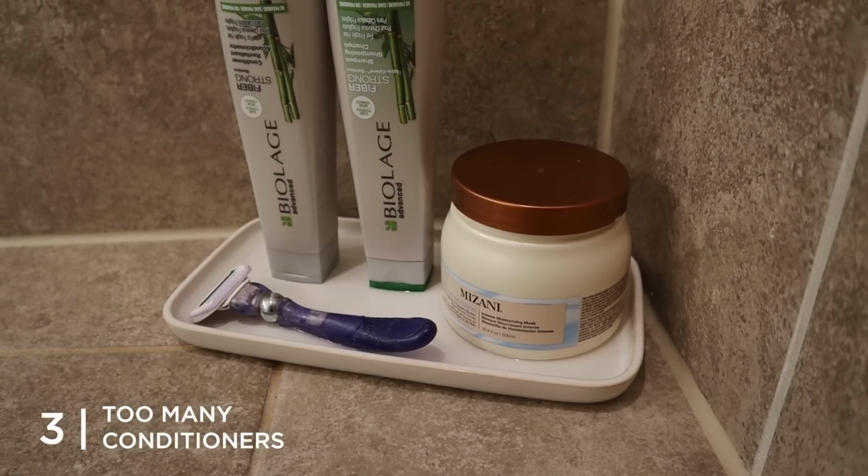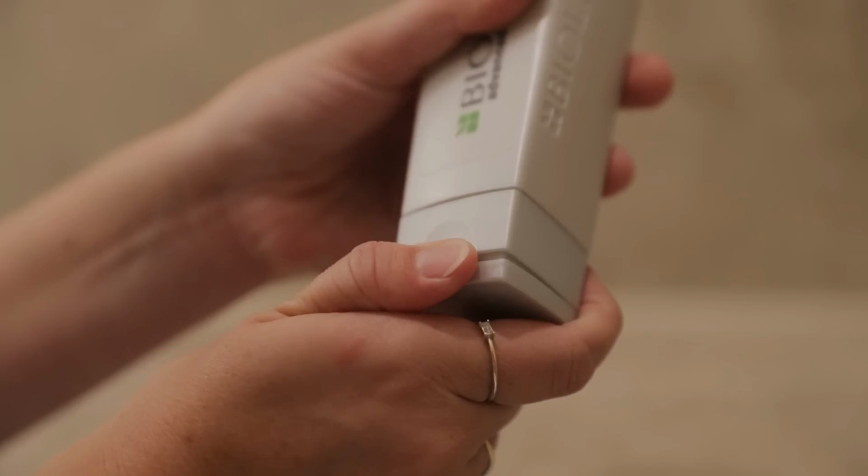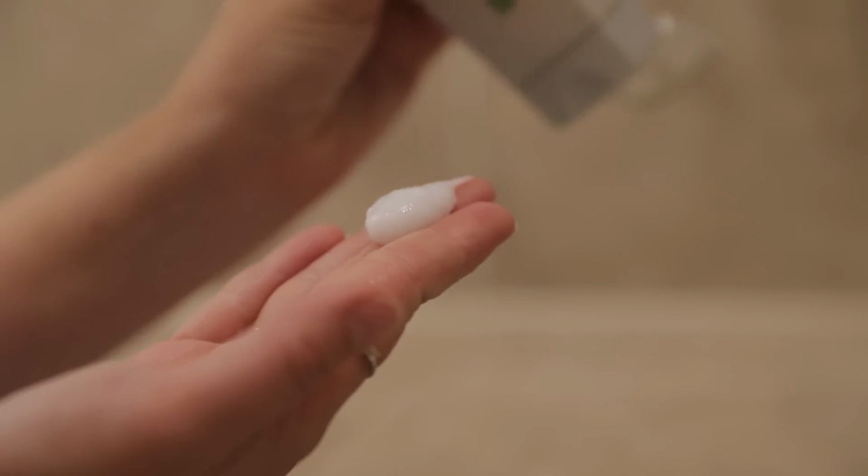Then number 3 is conditioner. Maybe it's just me, but for some reason I always feel like I have way more conditioner on hand than I do shampoo. In the shower, I feel like I use relatively similar amounts, and yet my conditioner always lasts way longer than my shampoo, and I've been known to have 3 or 4 extra bottles of conditioner lying around.